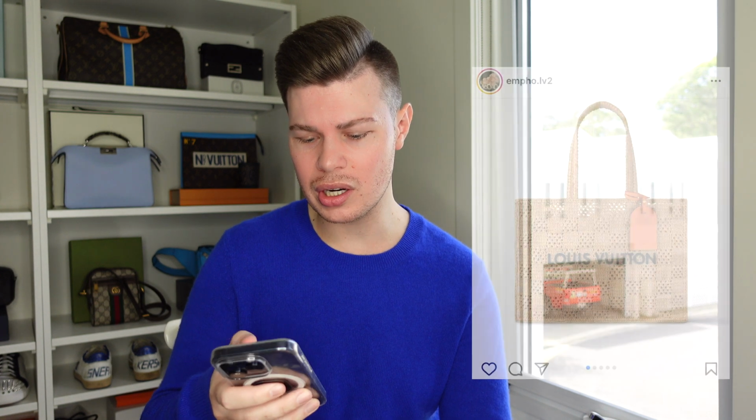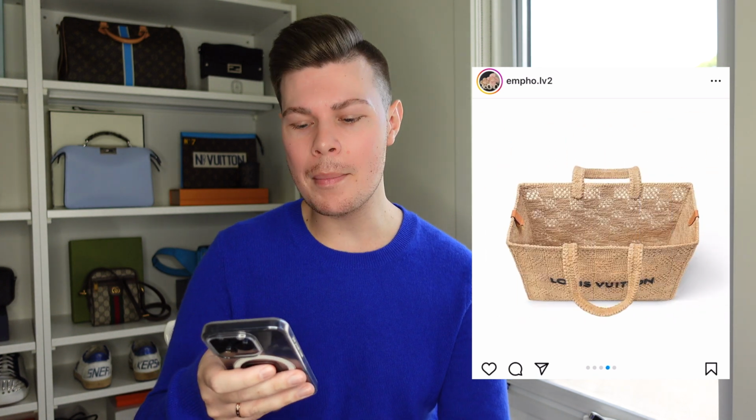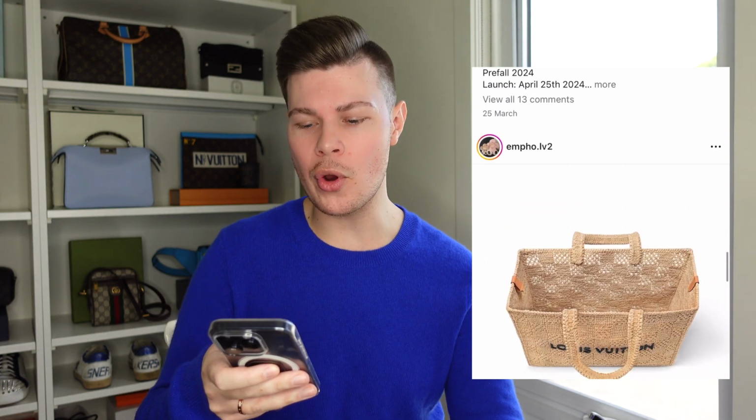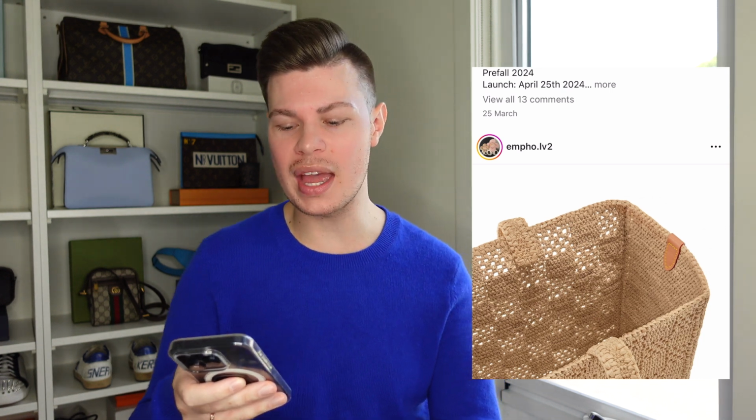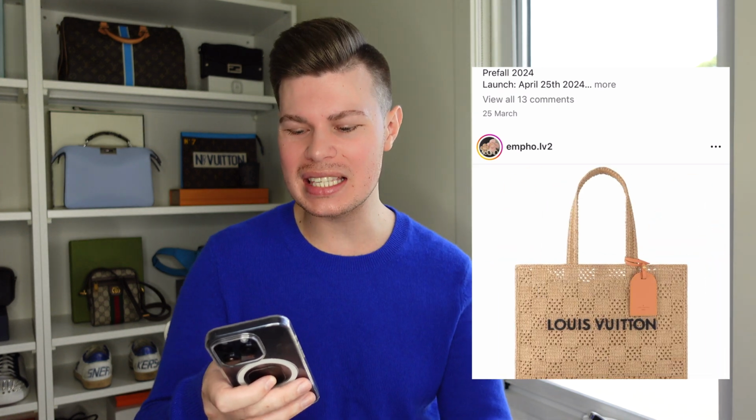Alternatively, they've brought out a tote version. Here it is, a shopper bag MM. I mean, still not a massive fan, but it looks alright. It works better. There's less vachetta on there. Obviously, it has a little luggage tag, and it does come with a free pouch. So, talk about getting your value for money. But I think it's, I don't know, I just, missed opportunity. Absolute missed opportunity.